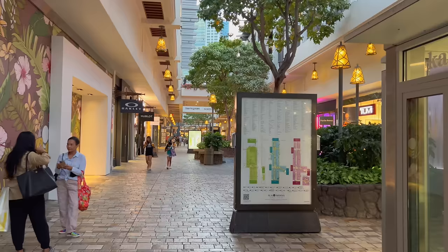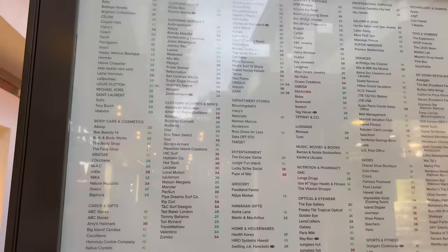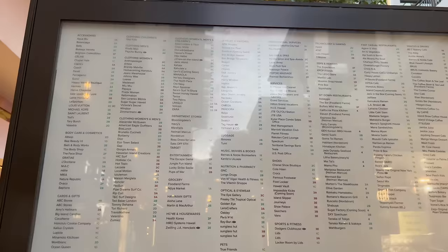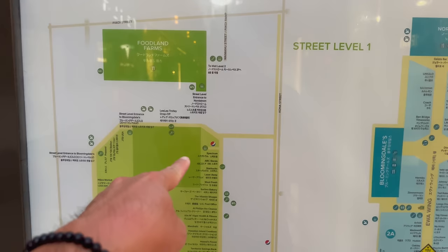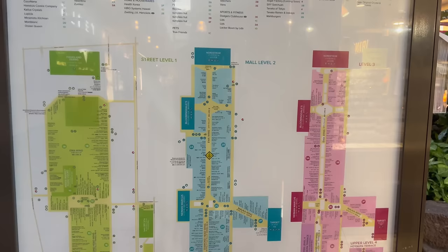Oh, here's the directory. Good luck reading off the list of stores here though. I think it's easier to just go around and find what you need because there are certainly a lot of stores here. And the fine print here is so tiny, like Spectrum. Good thing they have a UR here.